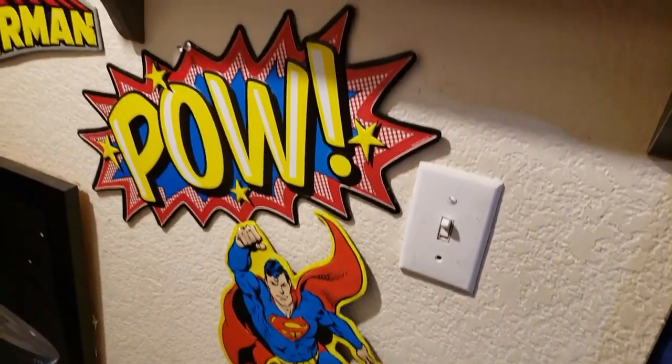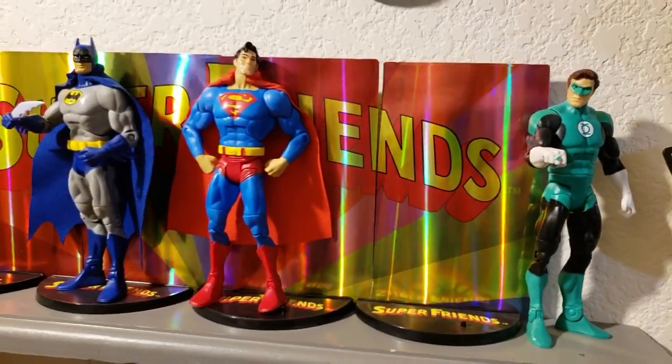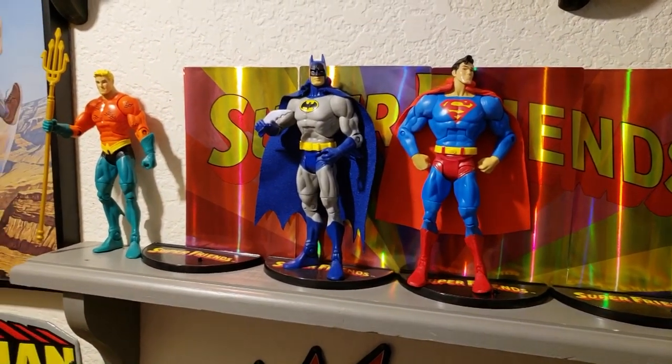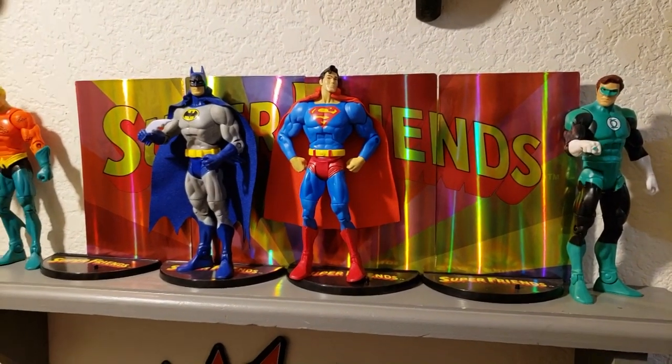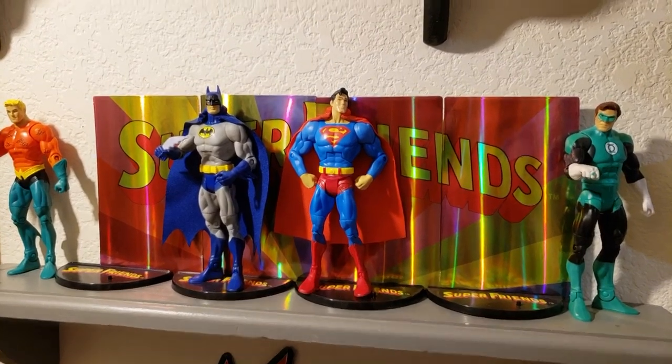A lot of Superman. I'm a big DC Comics fan. These, of course, are the DC Multiverse figures that came out about a year ago in the Super Friends line. Very, very cool. I love how the bases spell out Super Friends in that real 70s fantastic graphic artwork there. Looking really, really nice.